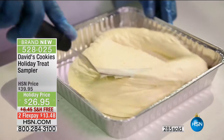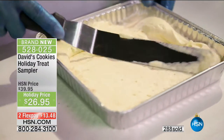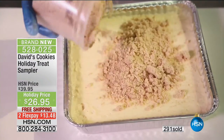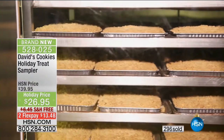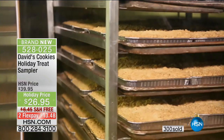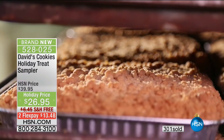Absolutely. And you know what? If you were to go to David's, actually, to our own website and purchase a full tray of crumb cake, you would be looking in the 20-something dollar range, plus shipping and handling. If you looked at our brownies, you would be looking at the 20-something dollar range, plus shipping and handling. Pecan meltaway is about $20 plus shipping and handling. That's a little over $60 if you ordered it from us.